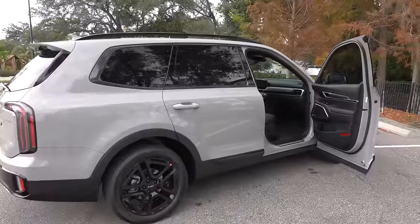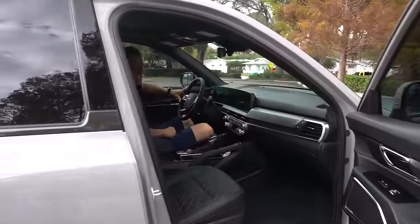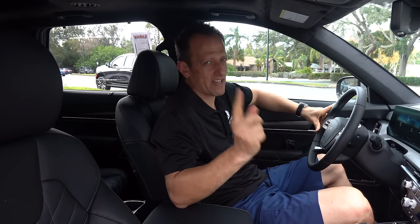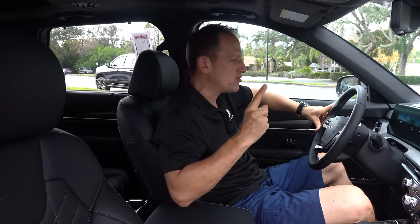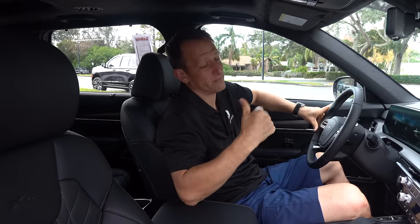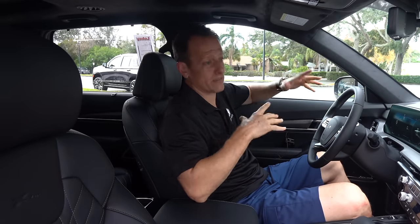All right, guys, we are inside this 2024 Kia Telluride SX Prestige. When you hear SX Prestige, you know you're getting one of those top trims, but it also has the X-Line package. And one of the things that's kind of cool about the X-Line package is you have a special tow mode. Remember, you could tow 5,500 pounds. And it also has a self-leveling rear suspension. That's another thing that you get with the X-Line. So it's not just the black wheels. It's about some usable things.